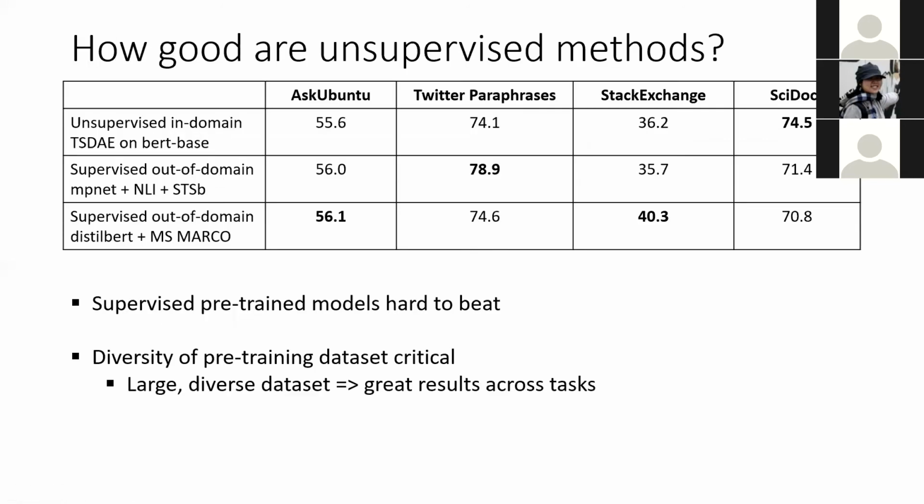However, the improvement is not so large. If we compare to individual data sets, here we have the unsupervised performance compared to the out-of-the-box model. We see on Ask Ubuntu, it performs weaker than the out-of-the-box model. On Twitter paraphrases, it's weaker than the out-of-the-box model. On Stack Exchange, it's weaker. Only on the scientific publications was it able to outperform the out-of-the-box models.